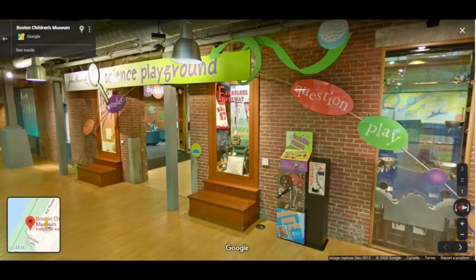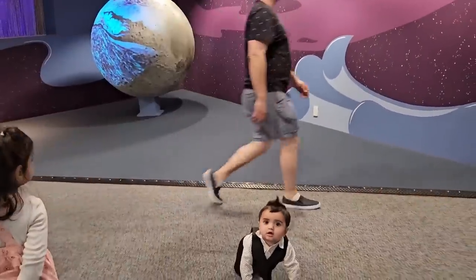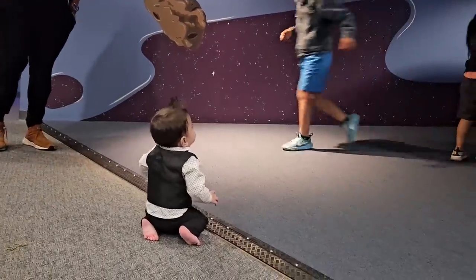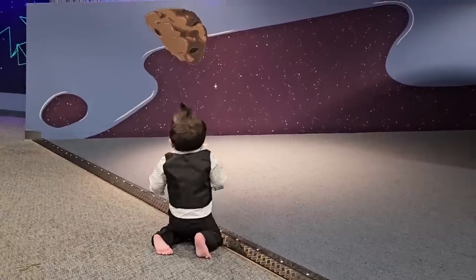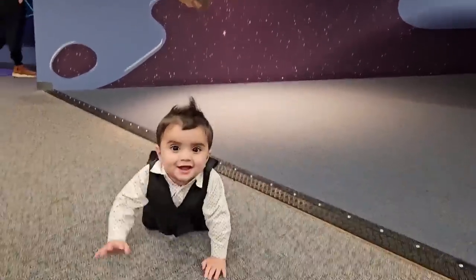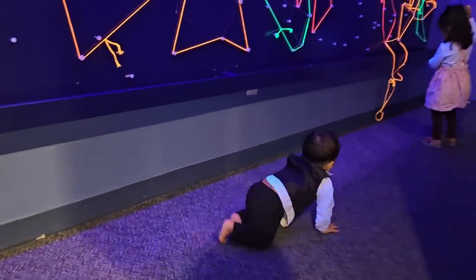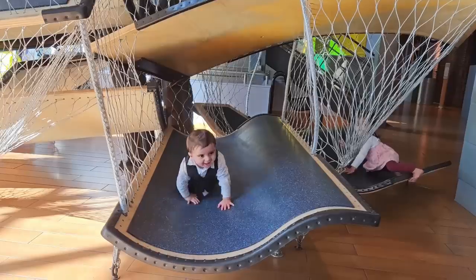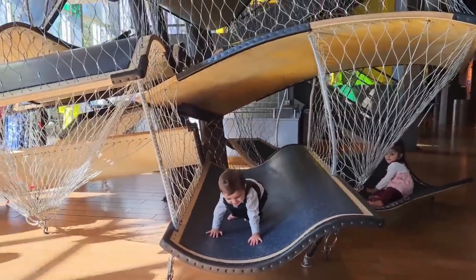Now, let me show you Science Playground here in the museum. Look at the big lucky climbers here. I will up on the top one day.